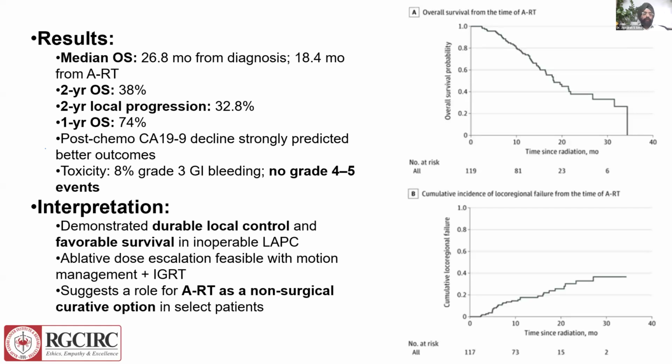So what they found was that the 1-year overall survival in these patients was around 74%. The 2-year overall survival was around 38%. The median overall survival was 26.8 months from the time of diagnosis. The 2-year local progression was 32.8%. There was just around 8% grade 3 toxicity, mostly GI bleeds, no grade 4 or 5 toxicity.